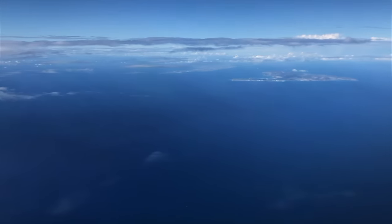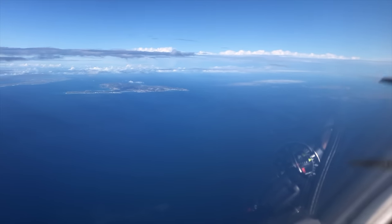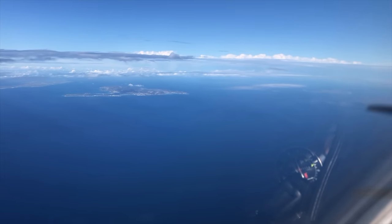As we descend below 15,000, I always try to see the water when I'm coming to St. Barts. As you can see, there's a lot of white caps on the water. That means that the sea is rough around here. And that usually is an indicator that we should do a straight-in runway 10 because of the strong winds around the area. There's St. Martin and Anguilla to the left, and you can see St. Barts on the right, all the way out there.